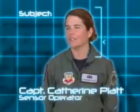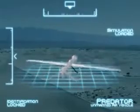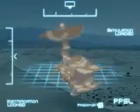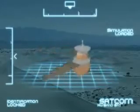My name is Captain Catherine Platt, and I'm a Predator sensor operator. A Predator system is comprised of 4 aircraft, 1 Predator primary satellite link, the PPSL. This is our primary link, of course, to the satellites. KU-band SATCOM.